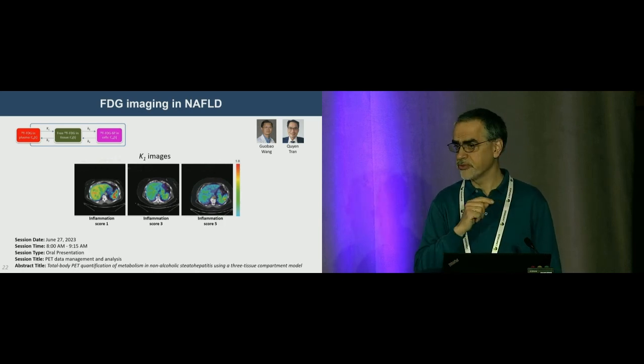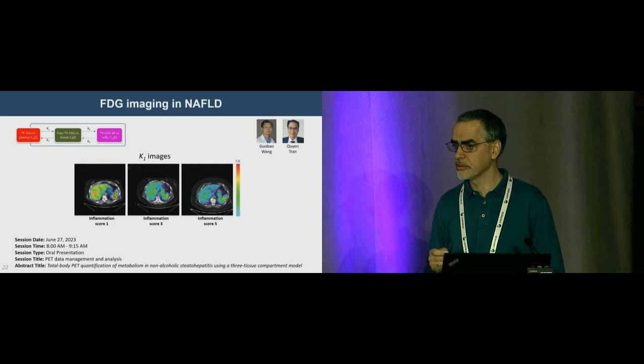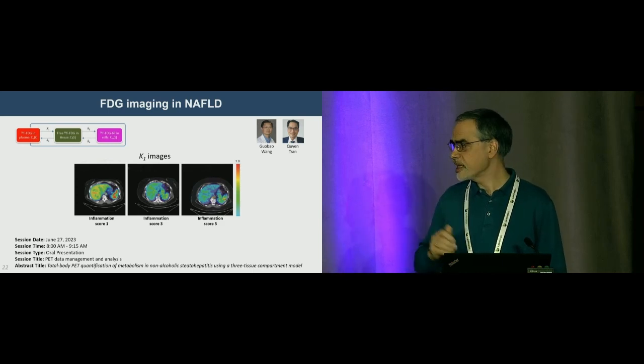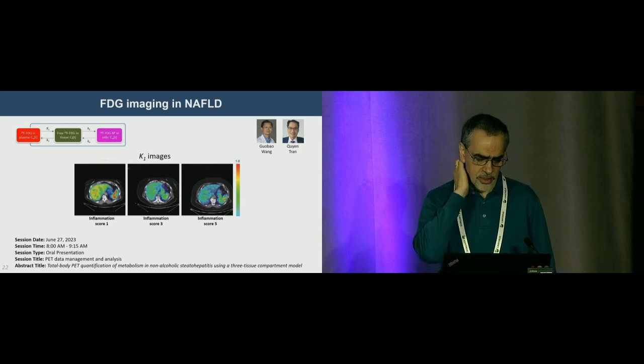How do you diagnose an inflamed liver? Right now, the only gold standard way to do that is with biopsy. But we're talking about millions of people. Biopsy is just not feasible to do on all those patients. So we really do need non-invasive ways to determine liver inflammation.